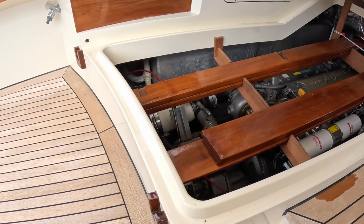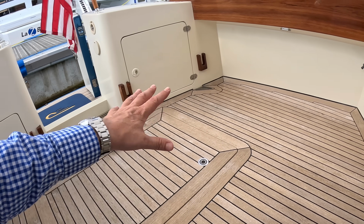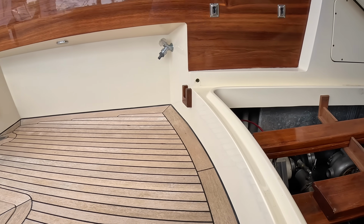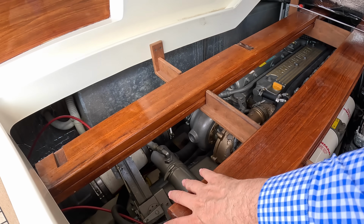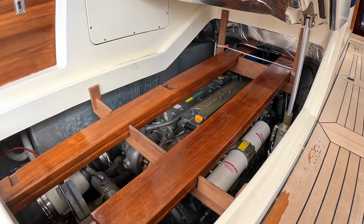Now, you might wonder about these wooden sections here. The reason for these is they drop into here. You can see there's matching ones here. We've got them on both sides, and you can infill these then with sunbed cushions, so you can have this big sunbathing area on the back of the boat. Obviously you just pull those out. If you're working on the engine, they just lift in like this and then secure with the tie down at the front.